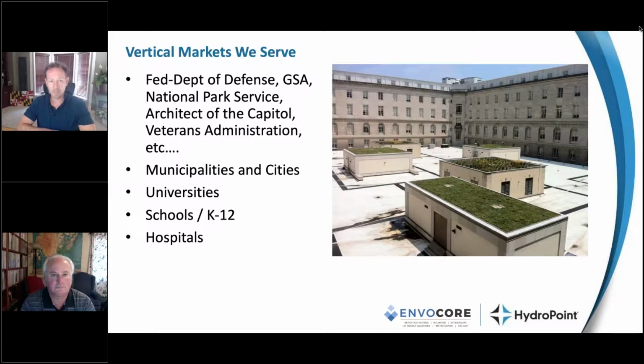And then the MUSH market is also a big part of the business, with the municipalities and the cities, and then the universities. And then we also look at a lot right now, especially this time of the year, the K through 12 market, especially with the pandemic going on right now. That market has opened up tremendously because now we can do more work in the schools when the students aren't in there. So we're really hustling right now at this point. And then hospitals, which are the more complex users of different elements of water.